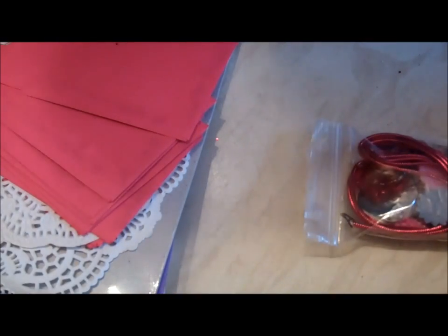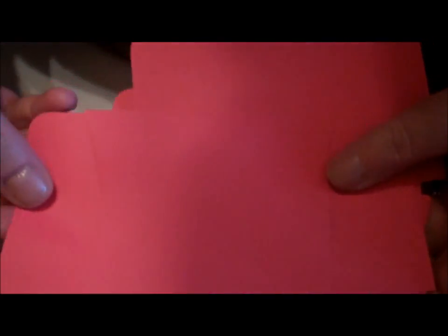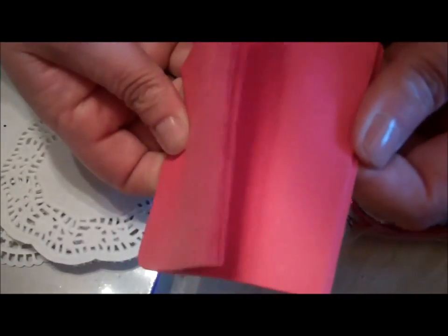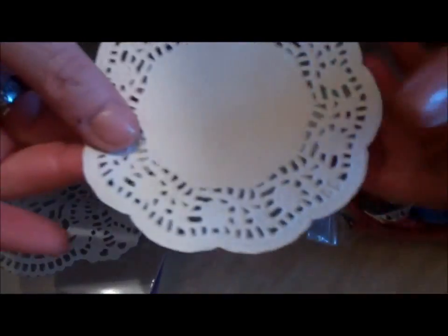Okay, what else have we got? Oh, look at these red envelopes. Oh, wow, these are going to come in so useful. Could either make a mini, or I can put them on the back of pages in a mini. Excellent. She sent me a mini. Look. Thank you, Gina. This is absolutely gorgeous, darling. And I got doilies. Little one and a big one.